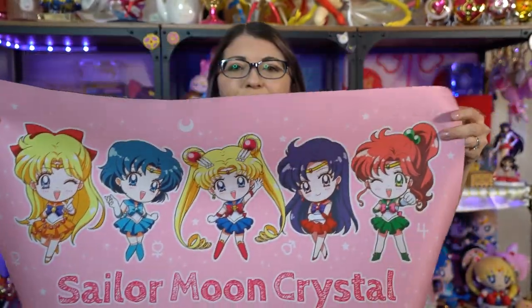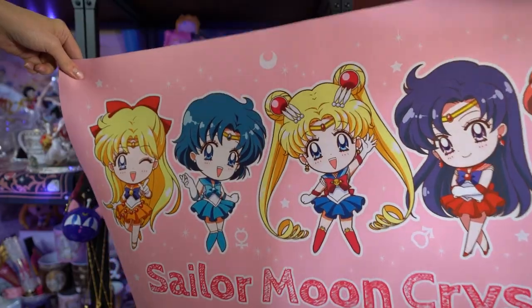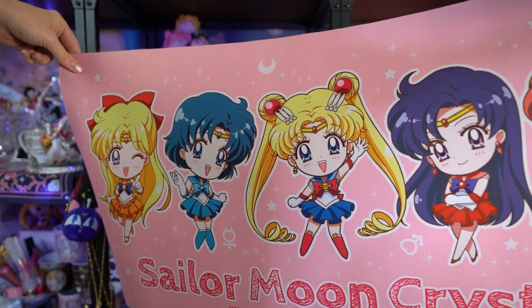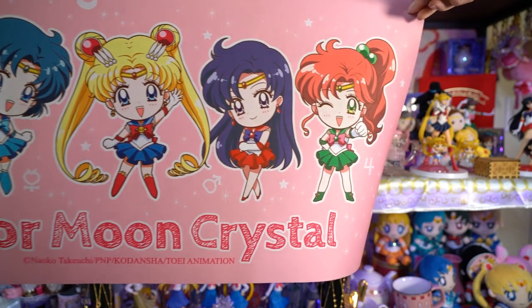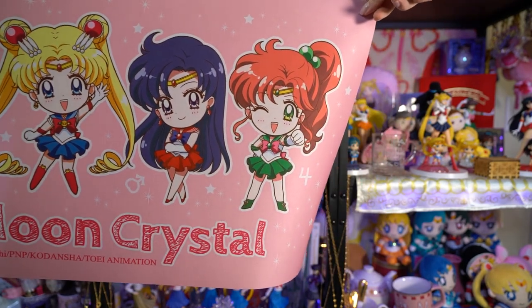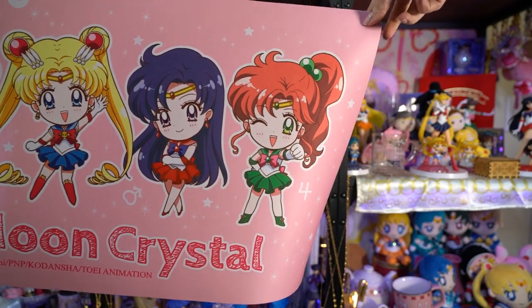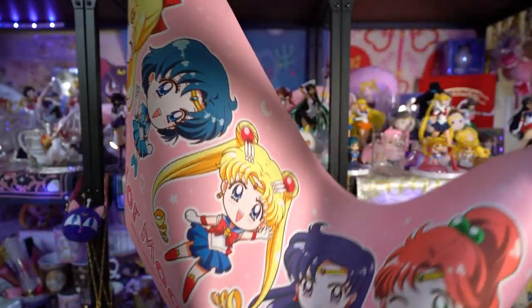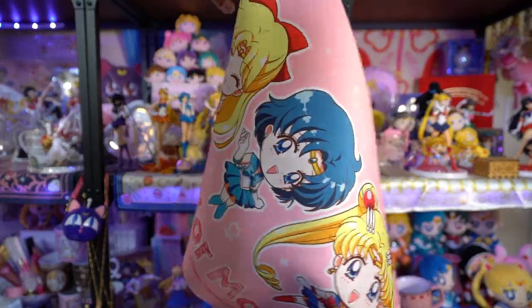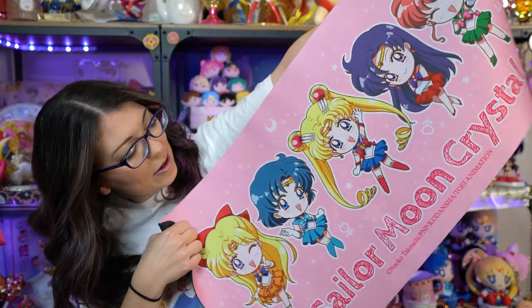Okay, this is the second mouse pad I got. It features chibi versions of the Sailor Senshi. All the inner Sailor Senshi. If they also had an outer Sailor Senshi mouse pad, I would have bought that one too, because I do intend to have two different computer desks when I move into my house in Colorado, because I will have my editing PC, and then I want to have like a streaming slash gaming PC set up. But this is my second mouse pad.